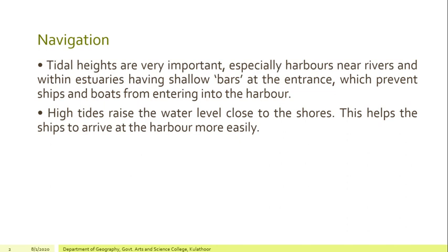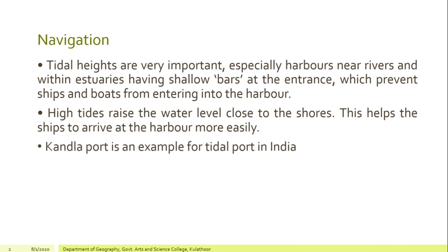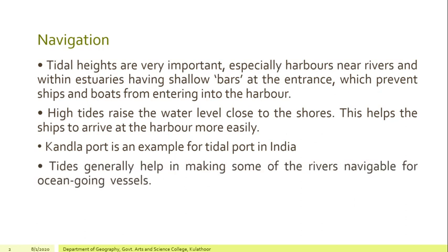That is, when high tides occur, the water level rises. That time is safe for large ships to enter and leave the harbor. Large ships can easily sail in water when there is high tide. Kandla port is an example of a tidal port in India. Kandla port is in Gujarat. Tides generally help in making some of the rivers navigable for ocean-going vessels.